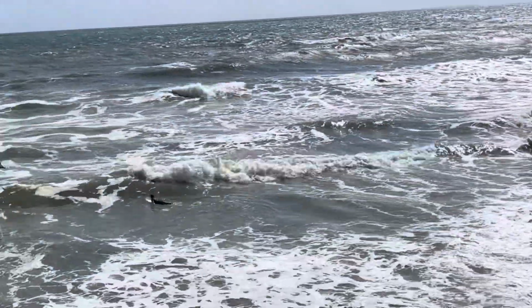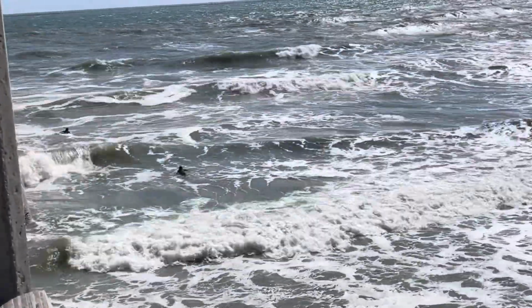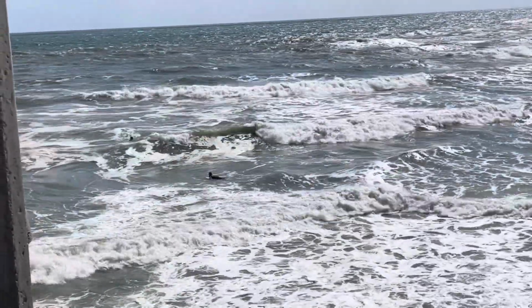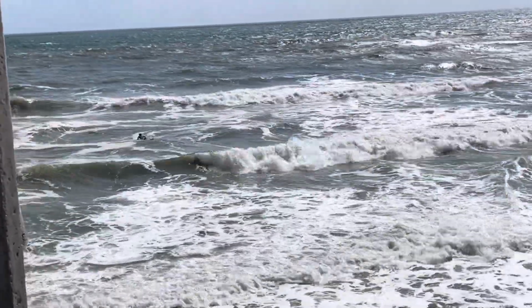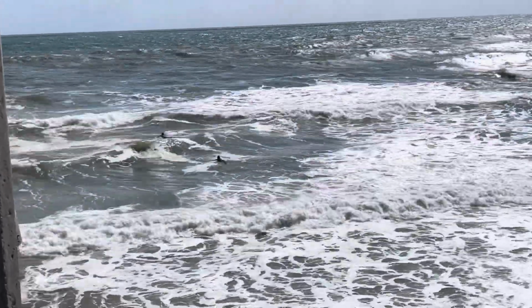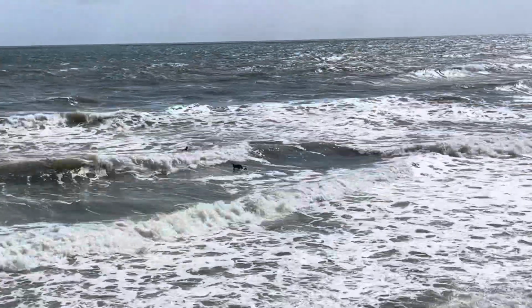earlier this month. And we got a couple of surfers paddling out through the channel trying to make it to the break. Guess they walked back down, got back out. So you want to stick close to the pier when it's like this because the channel does provide an open zone to get out into the larger waves.